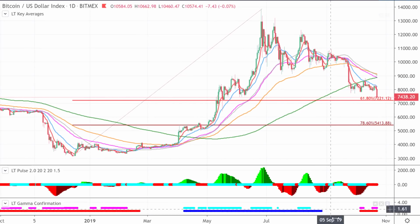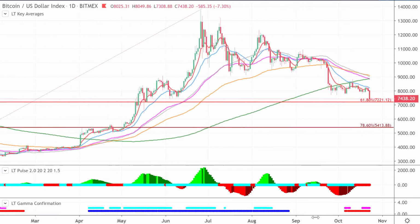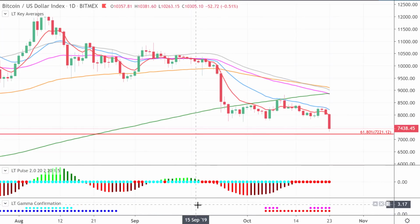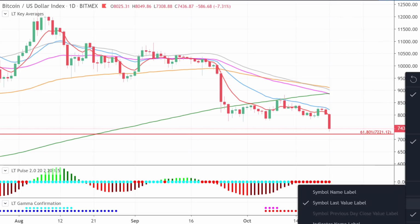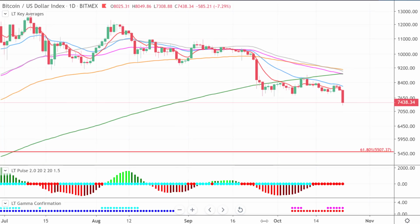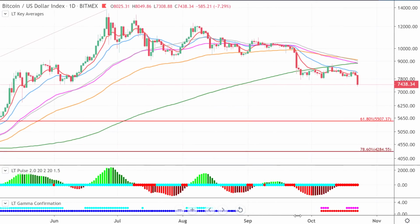By the way, I should let you know that the 61.8% retracement is only if you're looking at a standard chart. So I'm looking at a standard Bitcoin chart here on TradingView. But if I switch this to a logarithmic chart, which some traders look at, like my good friend Peter Brandt, he looks at the logarithmic chart of Bitcoin.